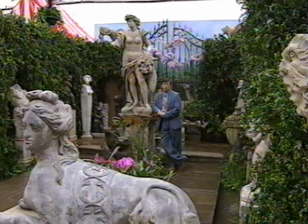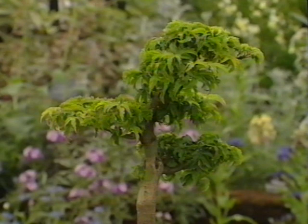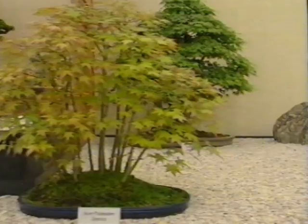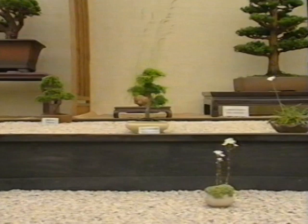Small is beautiful too. This pretty Acer called Shishigashira is 15 years old, but it's only 7 inches tall. Bonsai are very beautiful things, and not only are they beautiful, but they represent real trees in miniature, and so you can have large collections of small trees, almost like a medieval forest, in your back garden. And they're not very difficult to keep.